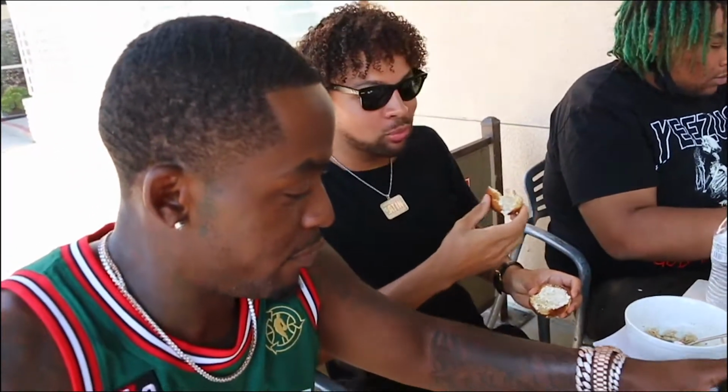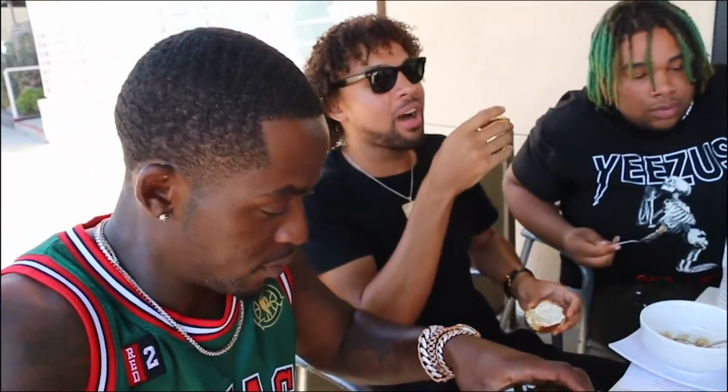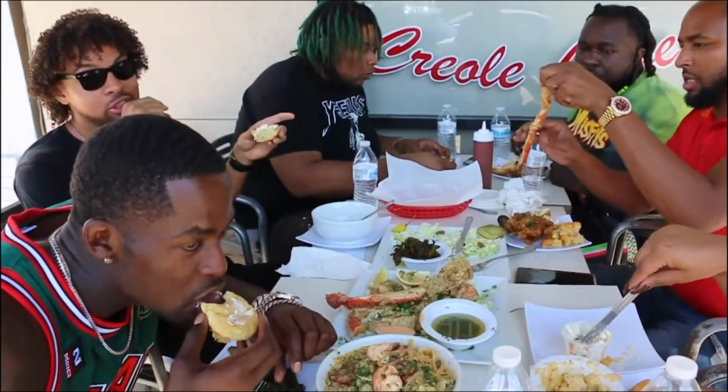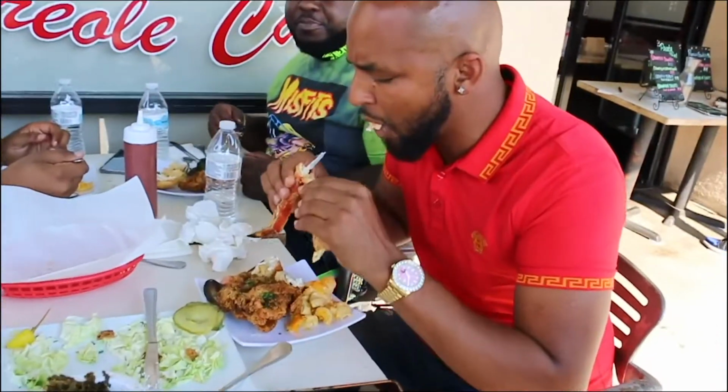It's gone, bro. The whole plate disappeared in front of my eyes, bro. He's going with the greens first. Ain't a lot of talking. That's how you know the food's hitting, bro. We got someone going for the crab legs. Is that how you do it? Is it heavy?